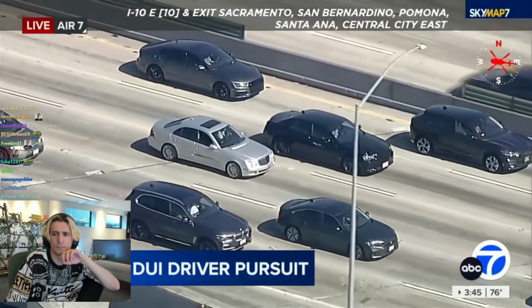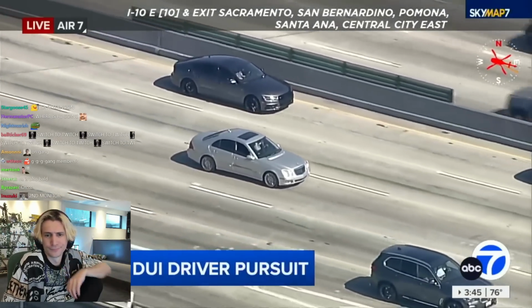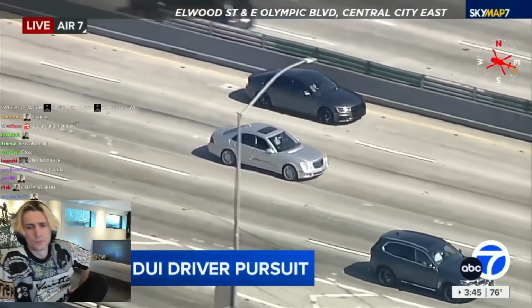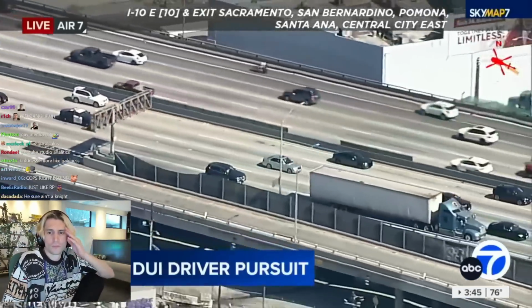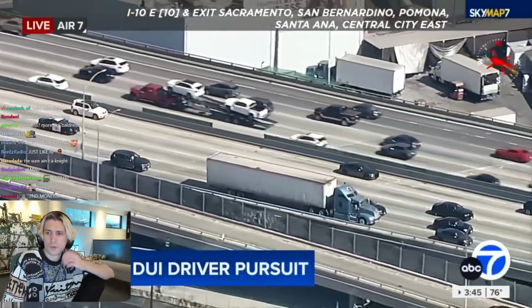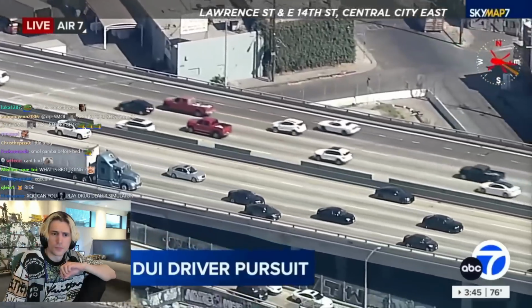And when you have so many variables like we do right here, this is now graduating into a joyride up the 5 freeway, or I should say on the 10 freeway now. We are now on the 10 freeway, eastbound side, or I should say westbound side of the 10 freeway. That was the sheriff helicopter that just flew through the shot there.